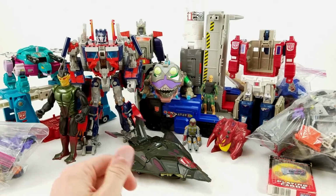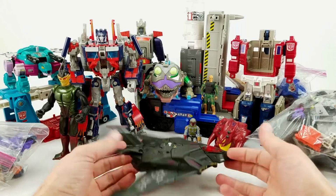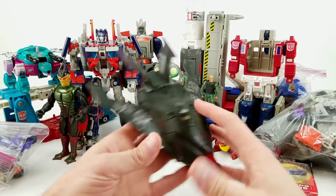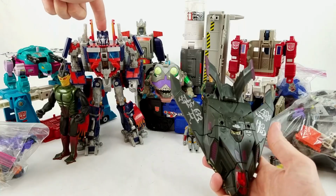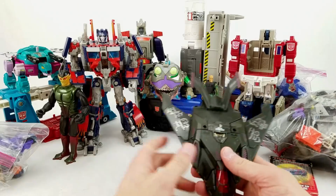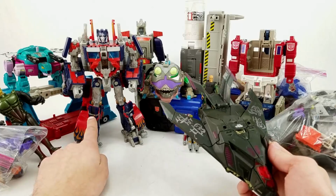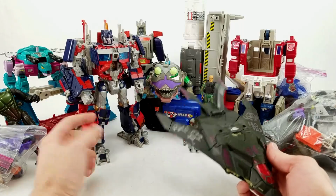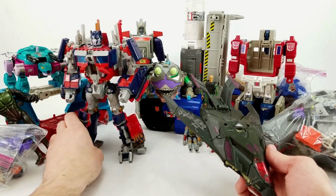What else do we have here? All right, so in the front we've got Revenge of the Fallen Mindwipe. Great figure. It's a little dirty here, I've got to do a little cleanup on it, but it was sitting on a table. Actually, Mindwipe and Leader Class Optimus Prime. I don't know if this is Revenge of the Fallen or regular first movie, 2007 Transformers Optimus Prime. They're both in great shape. In fact, this Optimus, I don't know if you can see here, he's still got the rubber bands on his knee pads. Barely even played with. Unfortunately, it is missing his sword, blade, knife thing.